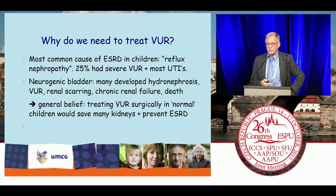Our pediatric nephrologists found out about 40 years ago that the most common cause of end-stage renal disease in children, in a lot of Europe and the United States, was what they called reflux nephropathy. And indeed, 25% of these patients had high-grade reflux, and most of them suffered from urinary tract infections.